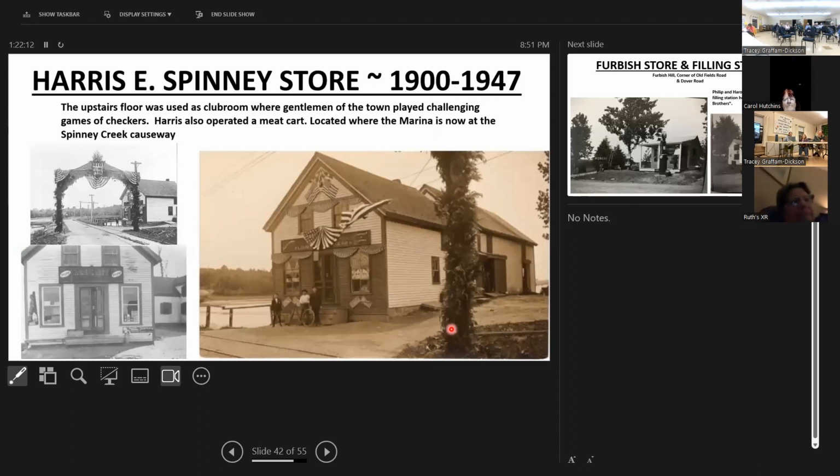The Heresy Spinning Store, this is the one you were talking about, Bud, down at the marina, where the marina is now. And it was interesting, all those spinnies must have had something going, Donnie, because on the upstairs floor of this one, it was used as a club room where the gentlemen played checkers. And they had challenges, and I wonder what else they were doing up there.